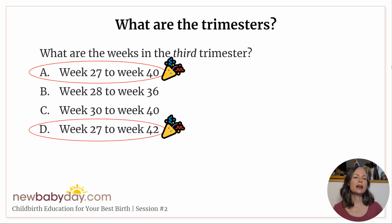Well, that's because pregnancy can go potentially to 42 weeks. Now, I don't necessarily wish that upon anyone. I have had a client or two who has gone over her due date and gotten very, very close to 42 weeks of pregnancy. But there are ways to cope with it, and they are incredibly brave, strong women, and they handled it beautifully. So, yes, while pregnancy is typically measured as being 40 weeks, it can be as long as 42 weeks. So the answer is both A and D. If you got one of those correct, kudos to you. Another high five through the screen.